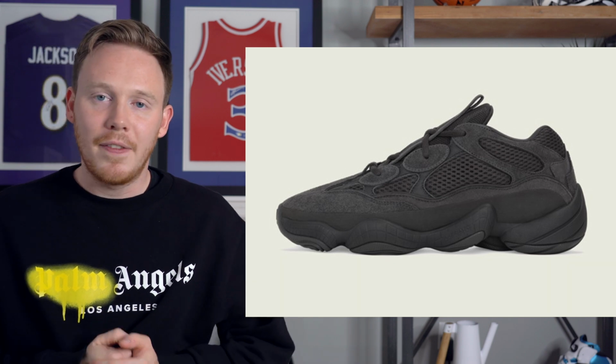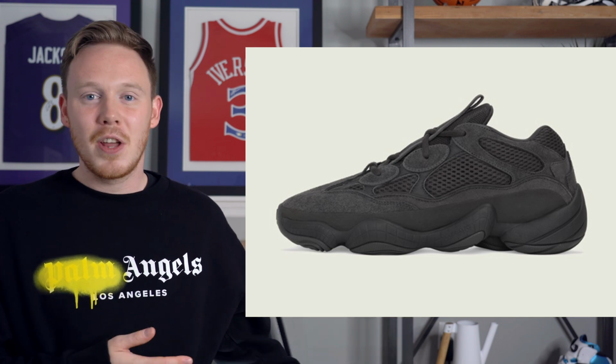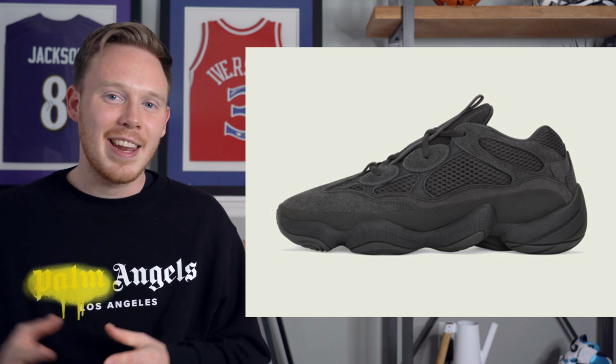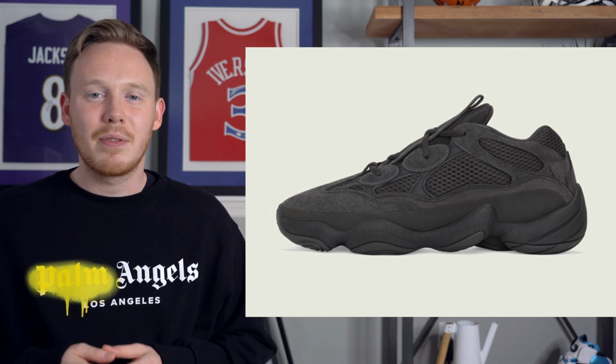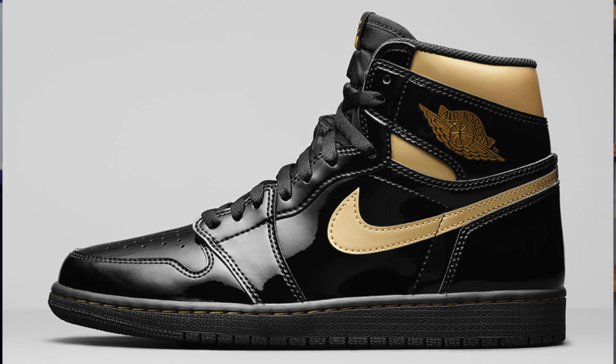To be fair though, the utility black colorway is a pretty solid 500 colorway, but man, I wish we had some new 500s drop. I feel like the Yeezy 500 is one of those underrated Yeezy models. Not everyone loves it, but I think that they should because of how comfortable it is and how weird it looks. At the end of the day, whether you like the 500s in the utility black colorway or not, I think there's a lot of people out there who really want to grab this shoe, and because of that, I think it's gonna sell.